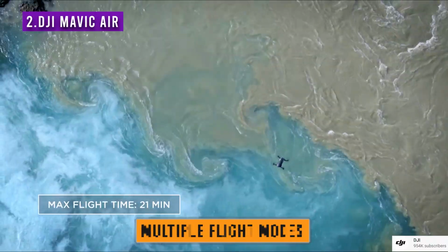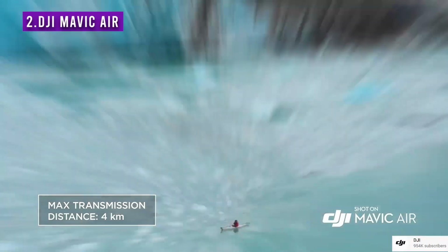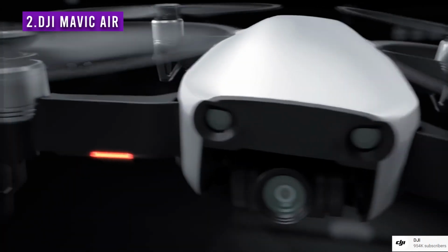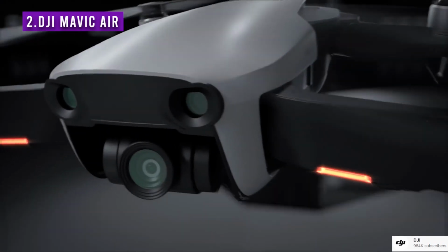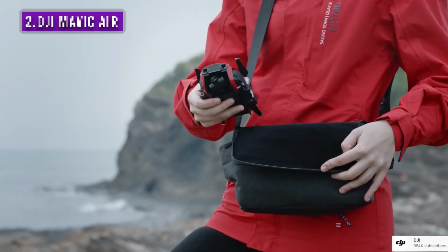We're talking about a 23-minute battery life, a range of 4 kilometers and a 3-axis stabilized gimbal. Everything in a lightweight, easy to carry package, and the price is quite well under $1,000. It's lighter than most drones on this list, and this is a big advantage for many people.